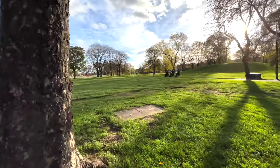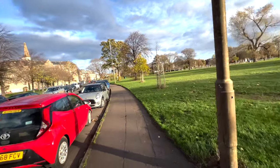It's a pain walking with all this stuff on my back, but it's not so bad when it's a nice day. It's a nice crisp winter morning in Edinburgh. It's been a while since I filmed in public. It always feels awkward. But unfortunately, this part of town is quite quiet, so there's not a lot of people to point and stare.